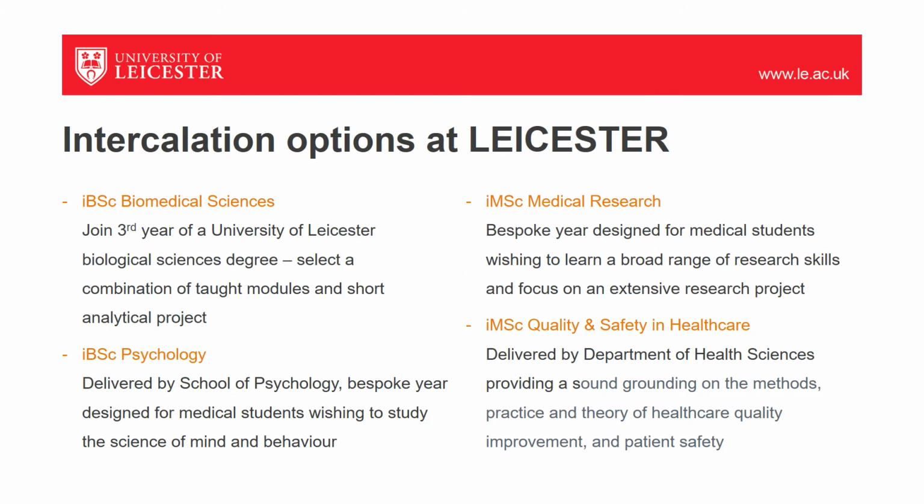So on the next couple of slides is some information about the current intercalating options at Leicester University. The first option available to students after their second year is a BSc in Biomedical Sciences. You will join the third year of one of the University of Leicester Biological Sciences degrees, and you will have the opportunity to select a number of modules that you will conduct alongside other third year students. You will also have the opportunity to complete a short analytical project towards the end of the year.